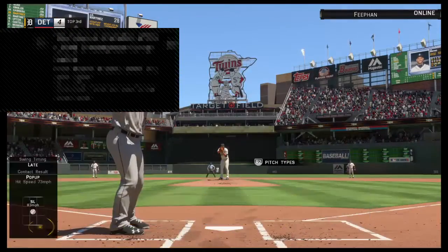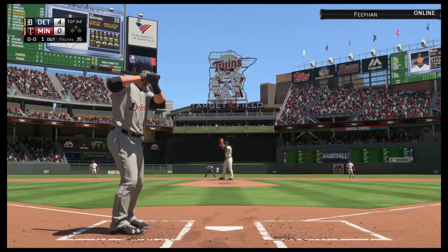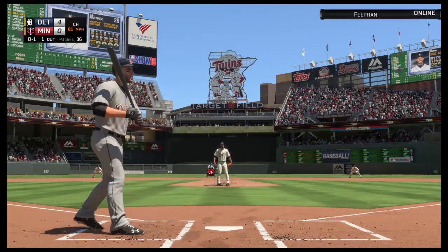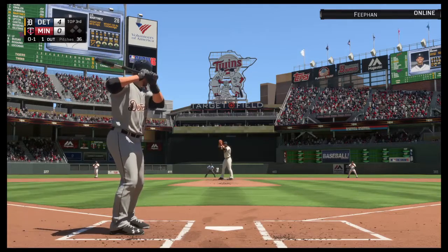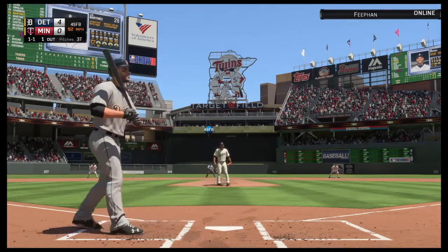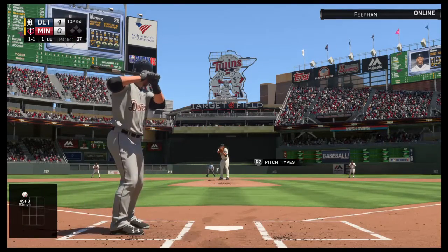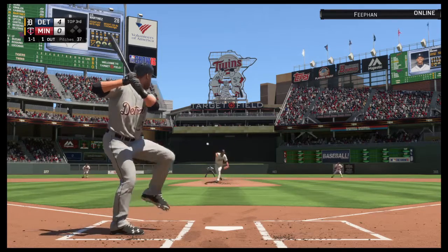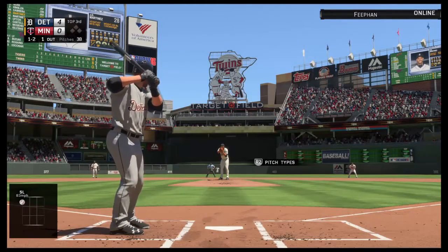J.D. Martinez will be the batter. 0 for 1 here in the early going. First pitch on its way. First pitch is a changeup for a called strike. And he misses with it. 1-1. Bases are empty. 1 man out. Slider is right there. 83 on the gun. It's 1-2.